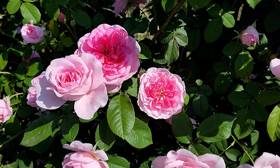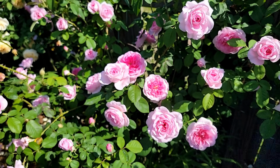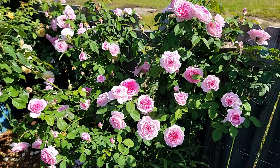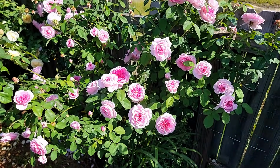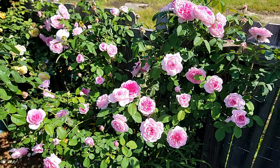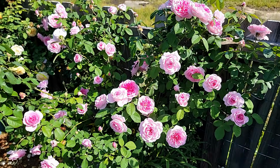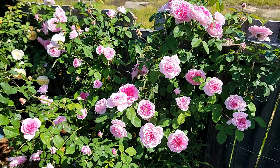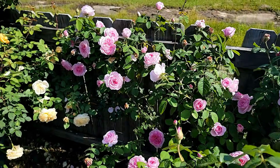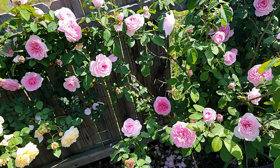The thing I like about Gertrude Jekyll is when it blooms, they bloom all at the same time like this, and they send out lots of buds. Like in spring, it's just all covered with buds. This is actually the peak right now, because it already started blooming about 2 weeks ago. So I already have a lot of blooms that have been spent, but just look at it now. This is the peak. Just look at that. It's just amazing.